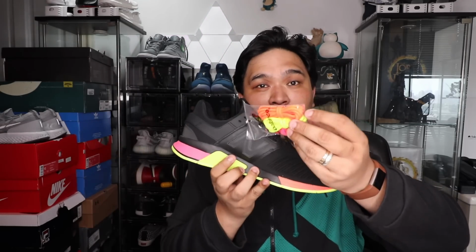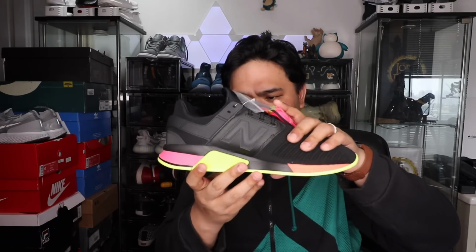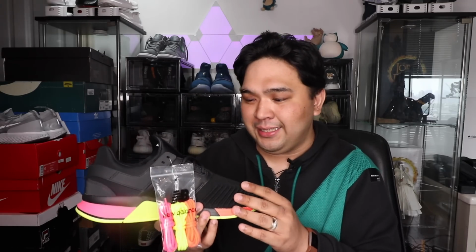So this is what the shoe looks like. Right off the bat, you can see that it comes with different colored laces which match the color of the accents on the outsole. It's dominantly black. It has premium leather panels with the New Balance logo on both the lateral and the medial side. And the toe box has a rib type of execution, which is very different compared to the usual 247 that we already did the review on. Link down below just in case you guys haven't seen that yet.